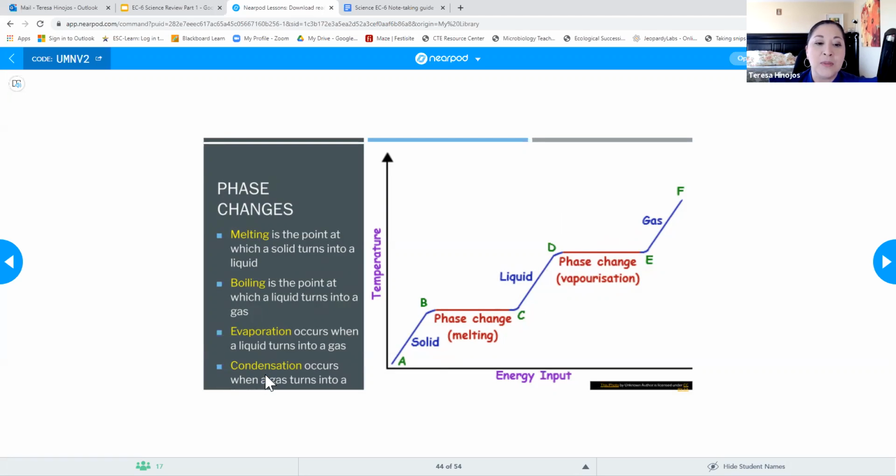And so the terms, right, for when we have those phase changes happening: melting is going from a solid to a liquid, boiling is going from a liquid to a gas, evaporation is going from a liquid to a gas, but with no added heat, right? So if I just leave a pot of water out, the water will evaporate on its own and I don't have to add heat to it. And then condensation will be when a gas turns into a liquid.